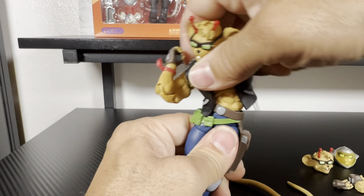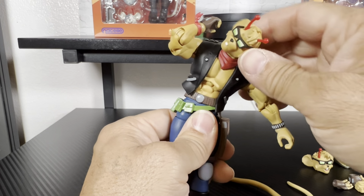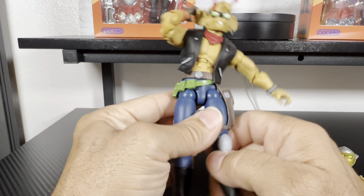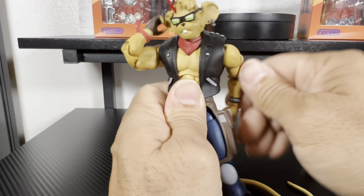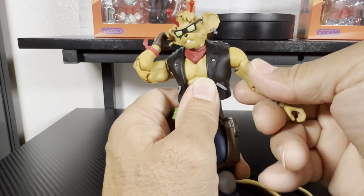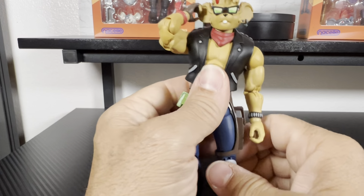And then let me see, does he swivel to the side? Yeah, the vest kind of stops it a little, but I mean, yeah, it's good. And then let's see, the arm does go around. And let's see how far up. Now it's pretty good. It's got some good movement there.